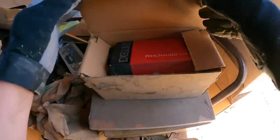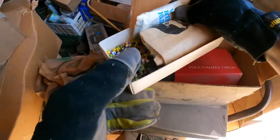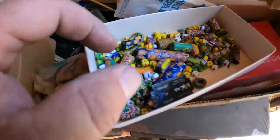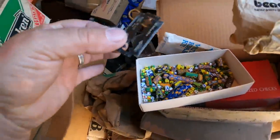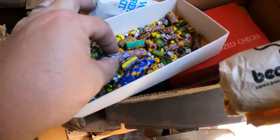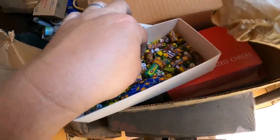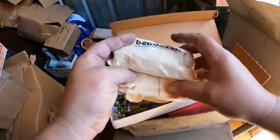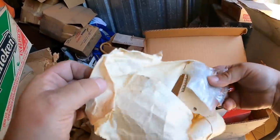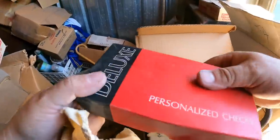Okay, let's see what's in here. Oh, that is not what I was expecting. This is beads. Look at all these little, oh geez, here's a razor blade. Don't want that. All these beads, that is something else right here. And that's random, there's a nail. Okay, bedazzled. Beads and strings and stuff. Okay, that's actually kind of neat. Put that aside.